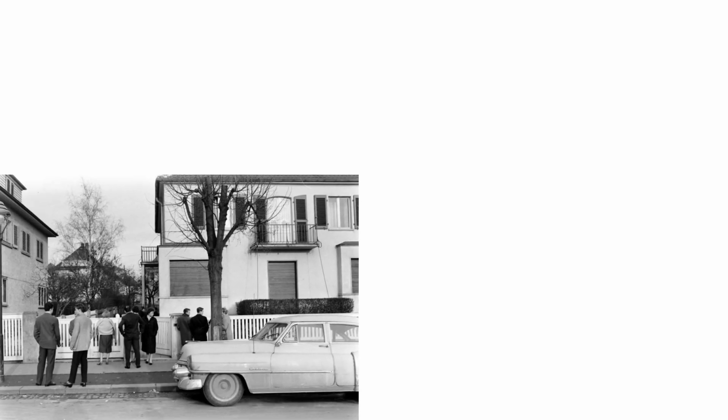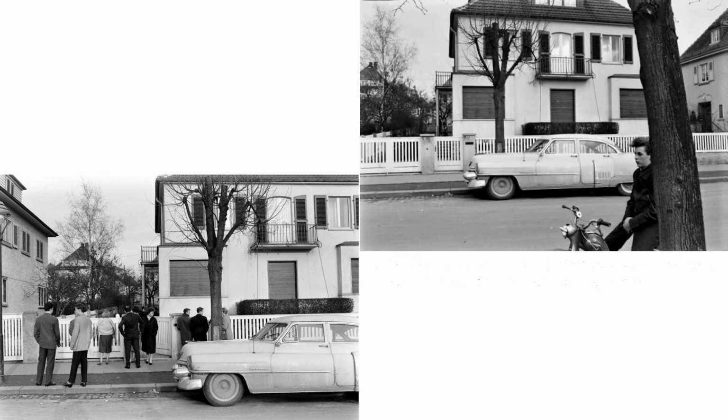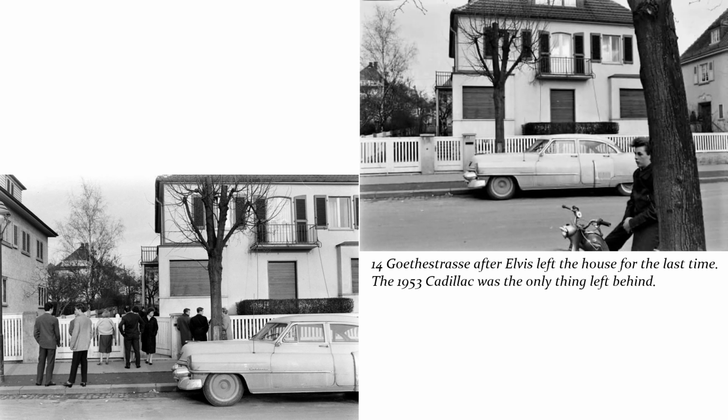Elvis fans congregate at the house in which Elvis and his family lived, shortly after he left the house for the last time. The only thing he left behind was the 1953 Cadillac Fleetwood 60 Special. It's not known what happened to the Cadillac after that. It wasn't exactly new and looked a little beaten up. Elvis probably gave the car to someone he knew over there.